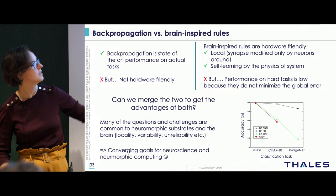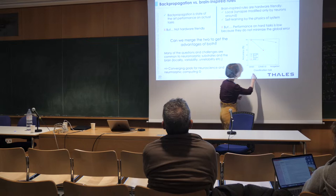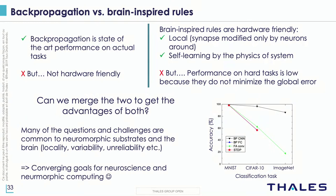So for instance, you see on this graph, this is accuracy on different data sets. So MNIST is the digits, then CIFAR is some little images. ImageNet is a big data set. And so these are more like neuro-inspired rules or alternative things that are much more hardware-friendly. And the accuracy really decreases. And it's really just backpropagation that stays up. And in modern AI, this is considered an easy task. This is now like a test.